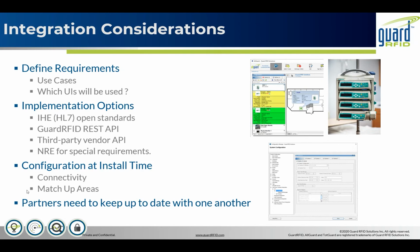And then thirdly, when we actually get to installing the system and commissioning the system, there's typically some setup that needs to be done. You need to define characteristics in the one API that match the other API. And you need to allow time and expertise to make sure that that's set up, tested properly, and make sure that the solution is working as designed.